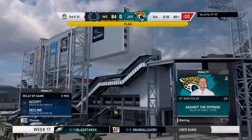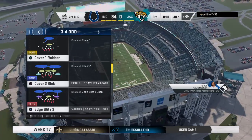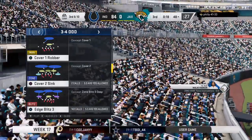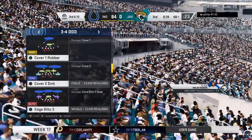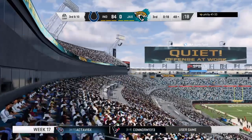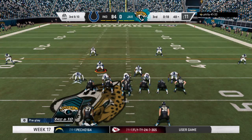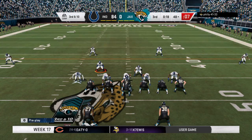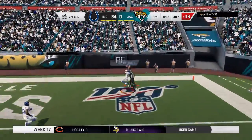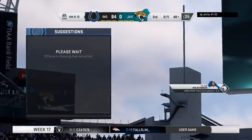Boy, and now they can't even get a play off. Delay of game penalty. Ships him back 5 yards. Makes it 3rd and 10. He'll drop to throw. Oh, he's going to go for it all. And incomplete. Almost intercepted. Had a great shot at picking that off in the end zone. And now 4th down.